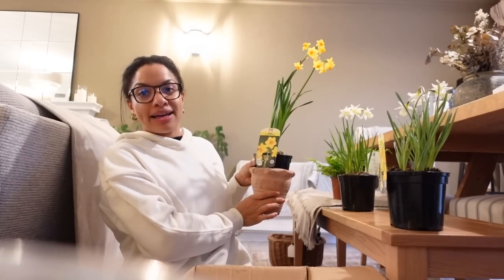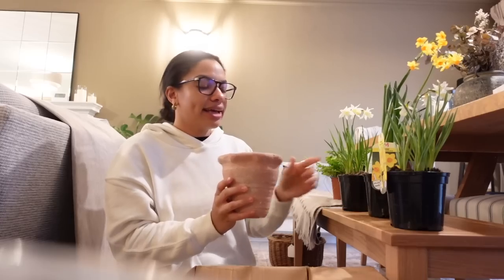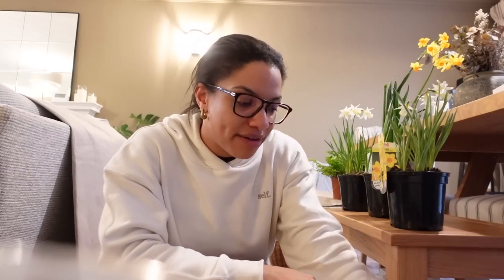So this again is not going to fit properly, but imagine that hanging out the top of that sort of pot. That is just a delight, darling. But yeah, love, love, love that pot.